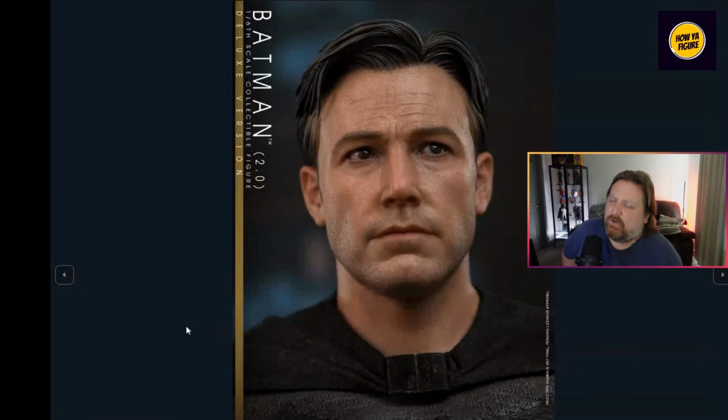This is far and away the best Ben Affleck sculpt we've ever gotten. And I'm telling you, this figure is one that is a must-have in my opinion, because I'm starting to feel like Ben Affleck's not giving out his likeness a lot for a lot of these upcoming figures that are coming out.